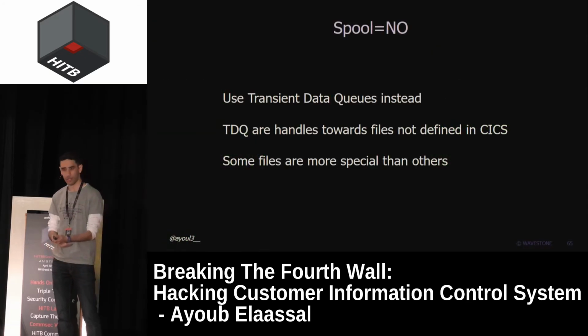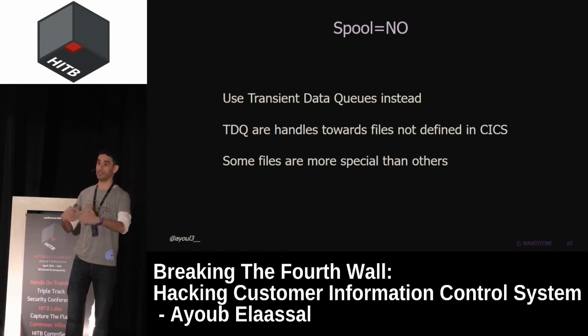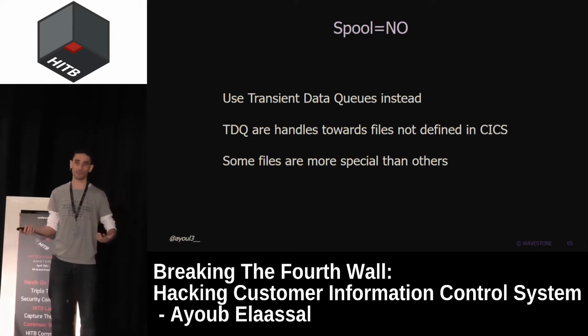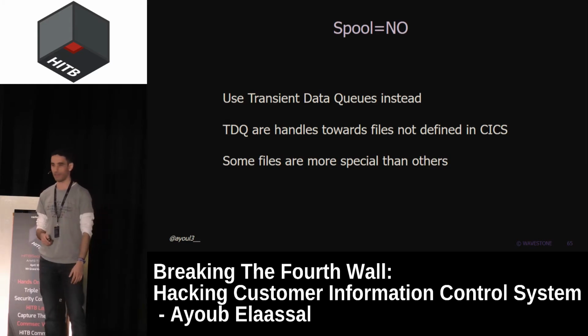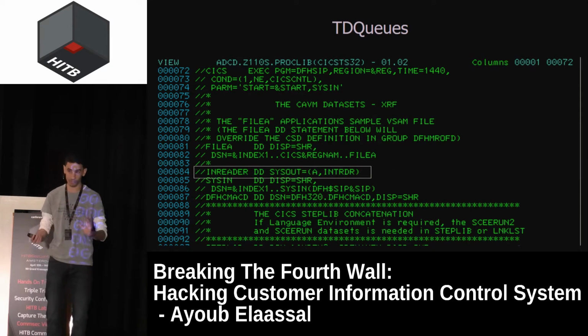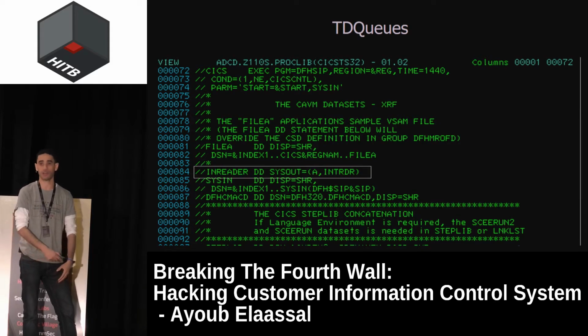That's a pickle, but no worry, there is another way to execute code, and that's through something called a transient data queue. That's just another fancy IBM word to say that we will define a file and make it available to people to write temporary data in it. It's like caching for apps on CICS. You need to store data somewhere for a user, a temporary cookie or whatever. You just write it in something called a data queue, and you have a dedicated file on the mainframe to do so. And sometimes admins define a file to store this temporary data, but they make it point toward the internal reader for, I don't know, some admin tasks or because they need to execute code or whatever.